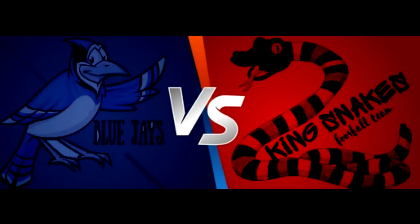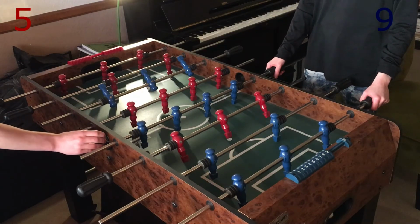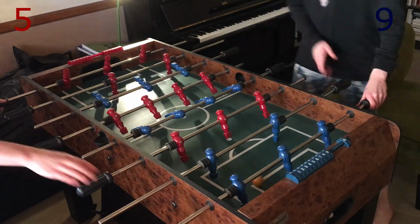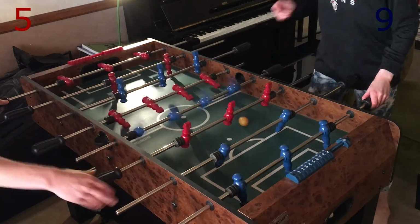Welcome back, everyone. This is Caleb Gottry with Monday Night Foosball. Right now, the Blue Jays have a 9-5 lead on the King Snakes foosball team going into the final game point. Jays get the first hit.